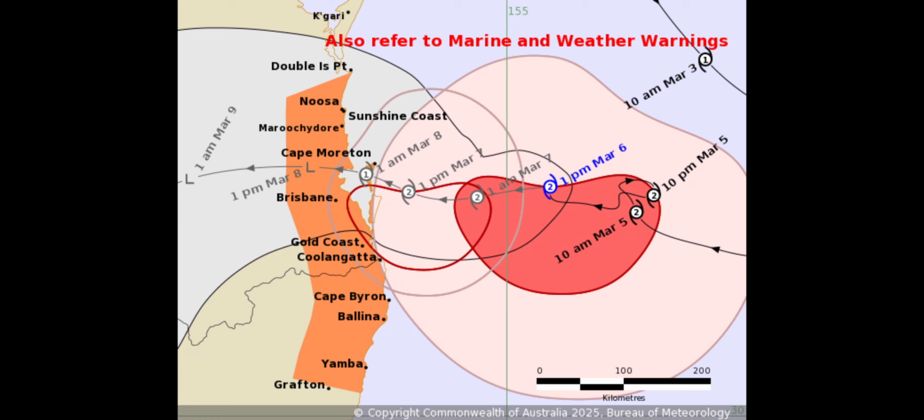So we'll just look at the Bureau's track map, and as I mentioned in the text, yesterday he did a bit of a stall and a reverse track, but today the steering has generally returned back to what it was prior, and the system's now moving in a more westerly direction.